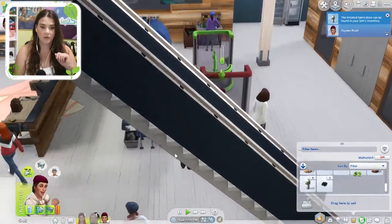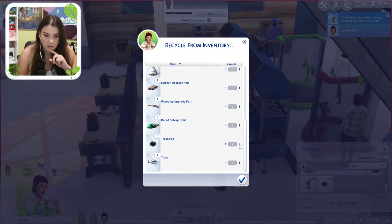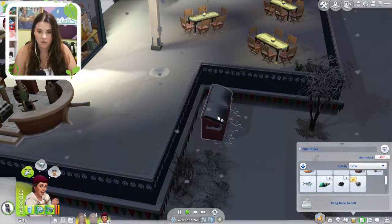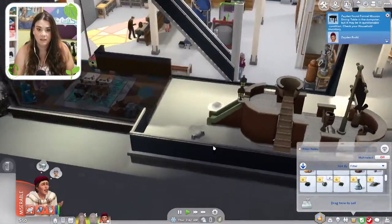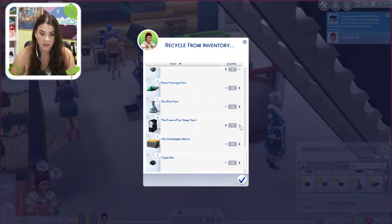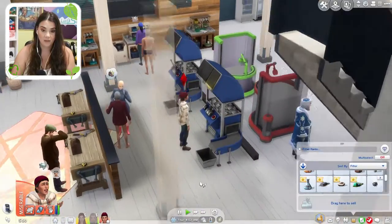Okay, we have our 9 upgrade parts. I want him to recycle whatever we don't need. Okay, so I'm just gonna get him to recycle that stuff. Then he's gonna come over and put that in his inventory, and nope, he is not gonna bond with flies. Okay, so Zayden just finished diving for a bunch of stuff and he found a lot of really good stuff, but I am gonna have him recycle whatever isn't usable and then we're gonna send him back home because he's exhausted. He's been working hard all day.